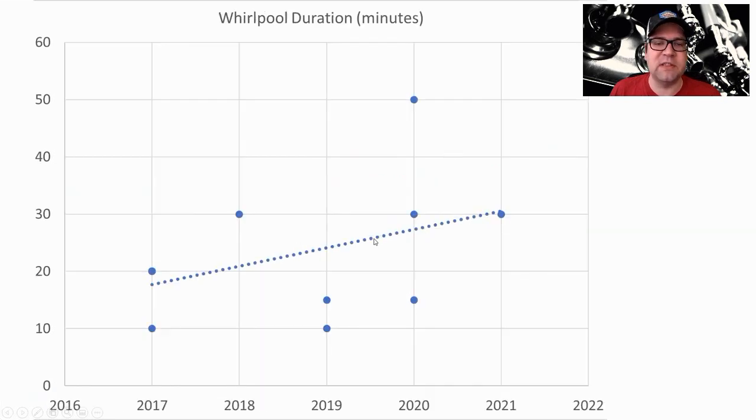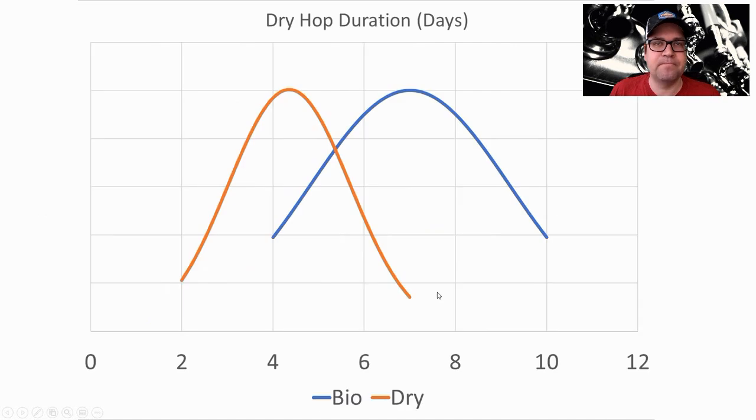Whirlpool durations, this is another intriguing one. The Whirlpool average temperature was 172 Fahrenheit, but the duration has gone up from around 18 minutes to around 30 minutes of a Whirlpool or a hop stand. So you'll see that reflected in my recipe as well.